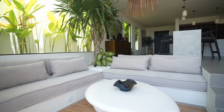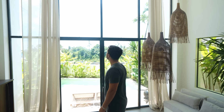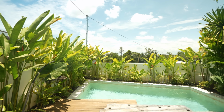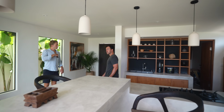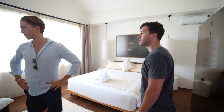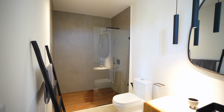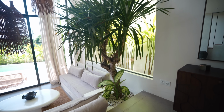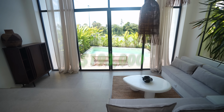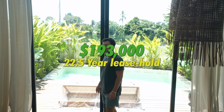Now, this first villa was beautiful. I love the high ceilings in the living room with these massive windows and your own serene pool. I was a big fan of the layout, but thought the floor that they chose was quite interesting. Instead of a Bali villa, it gave it more of a cozy cabin vibe. And this villa is currently on sale in the Tumbak Bayou area for $193,000 with a 22.5-year leasehold.